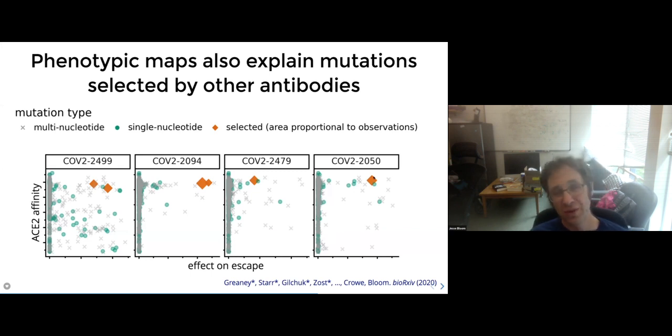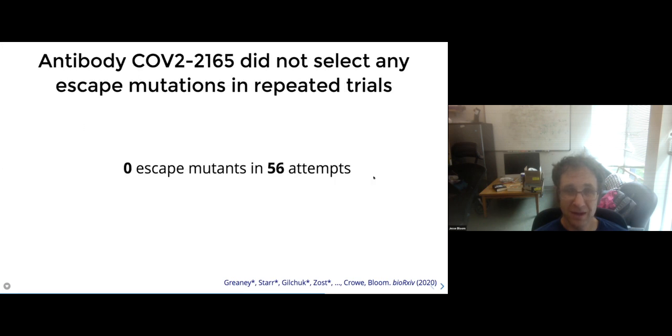What I think is really cool is we can not only explain which mutations tend to arise under antibody pressure, but we can also explain why the virus has a very difficult time escaping certain antibodies. So for instance, antibody CoV2 2165 did not select any escape mutations even in 56 trials. So we tried 56 times to grow the virus in the presence of this antibody, and 0 of those times did an escape mutation arise.